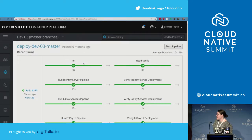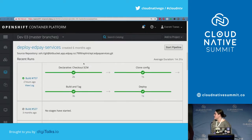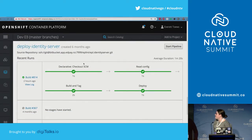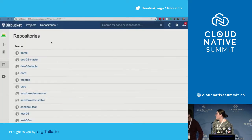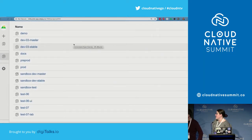What we're seeing here is our main pipeline. This pipeline kicks off other pipelines, and this deploys our application stack, which is commonly called EdPay. What we have here are service pipelines, and we'll see these get kicked off in a minute, one for each part of our stack. Our current stack is made up of 3 applications, or containers in this case.